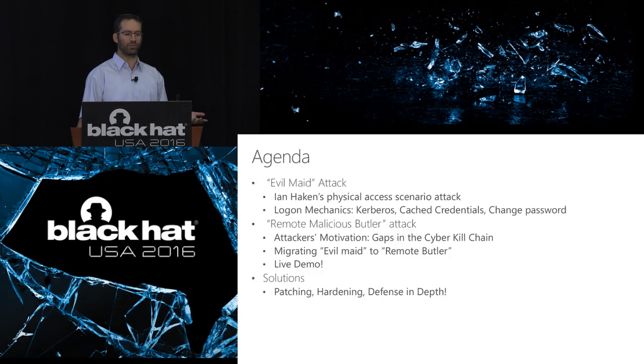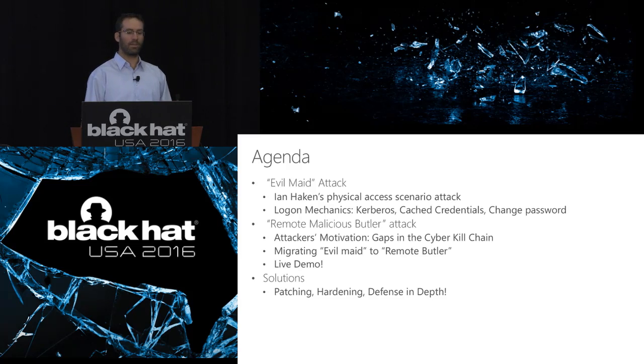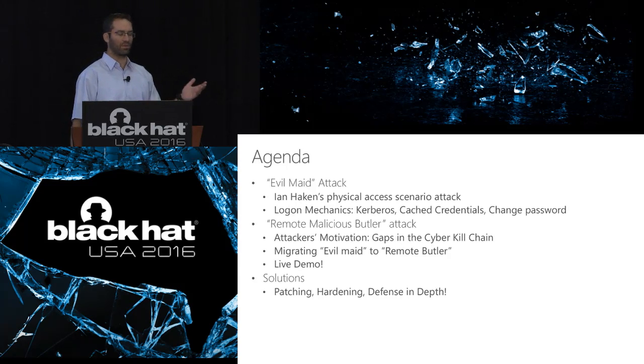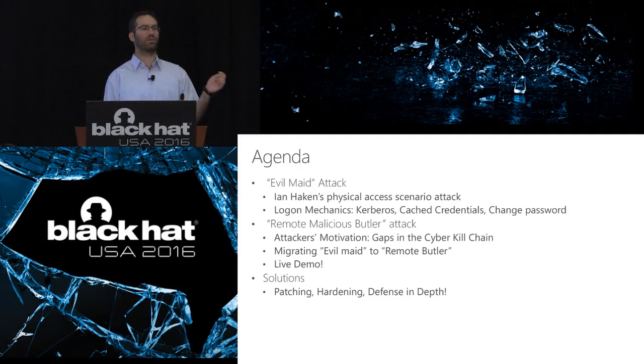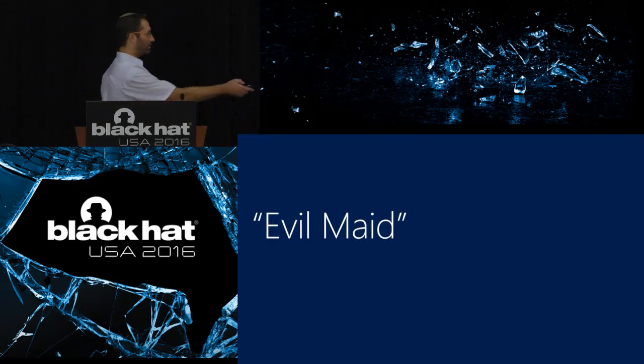Then we will present our new contribution, the remote malicious Butler attack. Evil Maid is very cool, but it requires physical access of the attacker, as we've seen. It would be so much more useful for the attacker if they can launch that attack from network access and not physical access. We will show this is possible and how it fits into the attacker's cyber kill chain model. Hopefully, if the demo god permits, we'll do a live demo of it. And we will conclude with some solutions to both our attack and the original Evil Maid attack: patching, hardening, and defense in depth. So with that, I pass to Chaim.